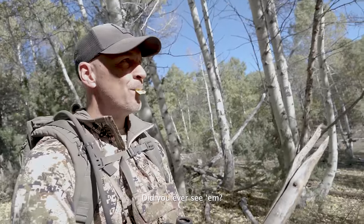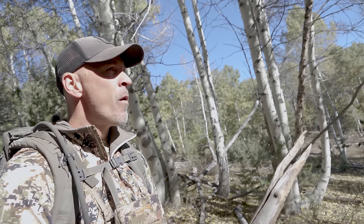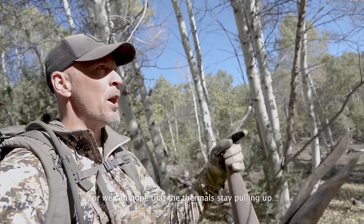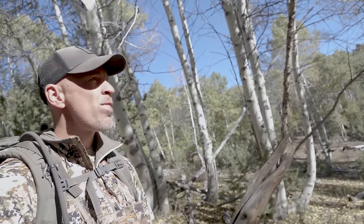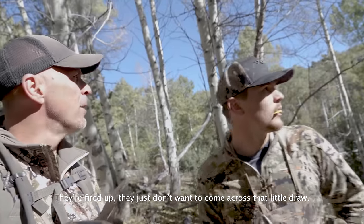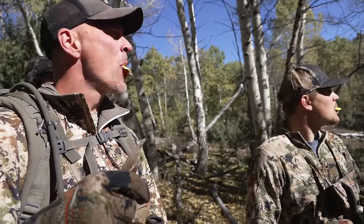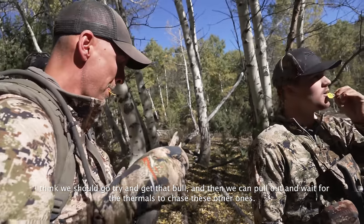Did you ever see him? No. We got two options. We can back up in here and wait for evening, or we can open the thermal stake, pulling up. We just get around and start going down through there. Switching around here on this side. And then we just go try and get that bull, and then we can pull out with the thermals on the other one.